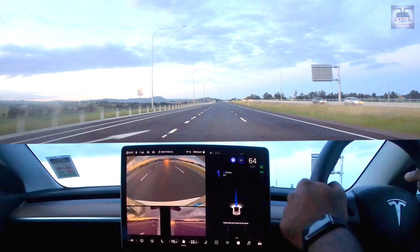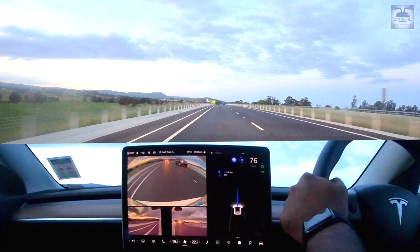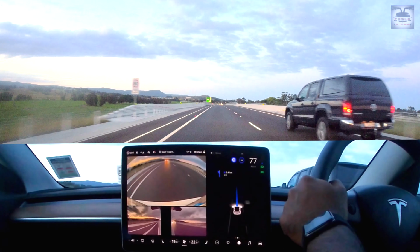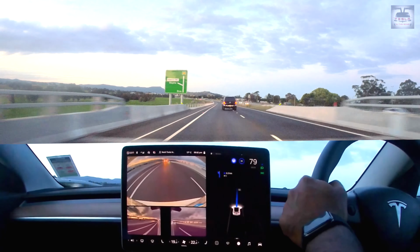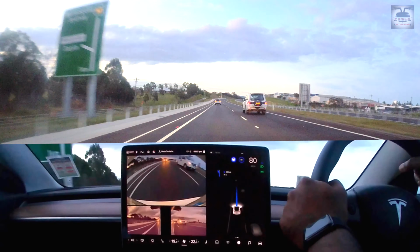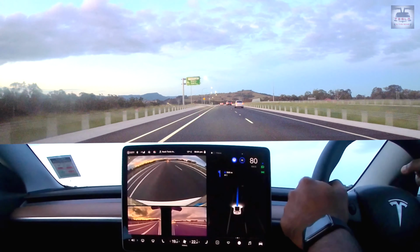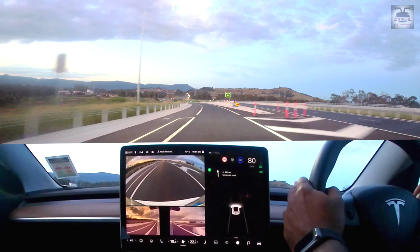Interesting. It's an 80 road, so we'll go to 80. Yep, people can overtake us, that's fine. So usually route A was happening. Okay, for some reason it didn't want to take that exit by itself. Right, that's interesting too.